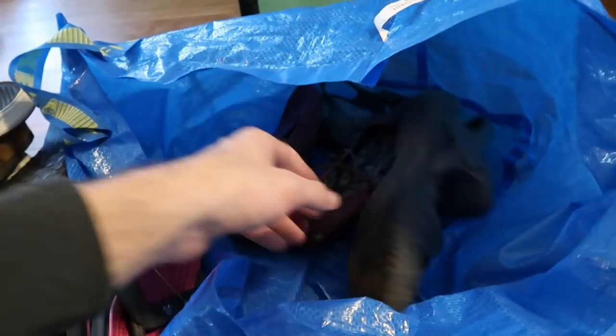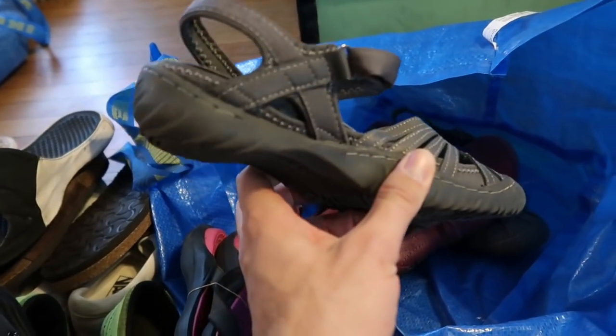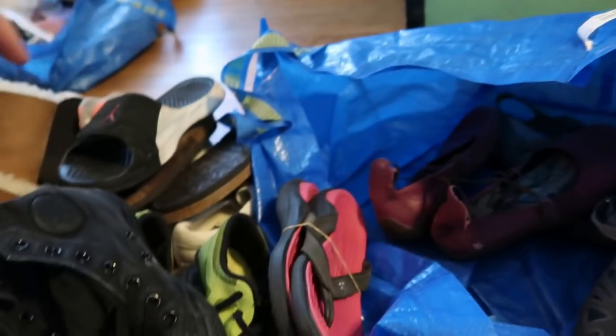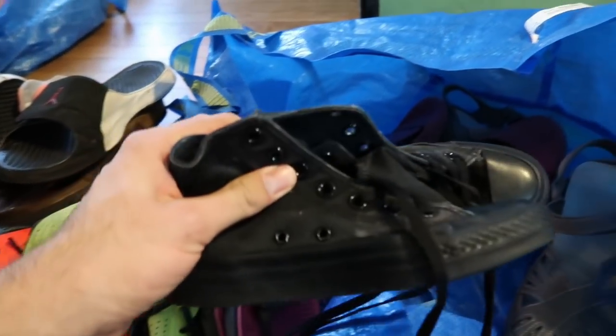Same with these JBUs that are in here somewhere. There's a pair right here. We actually found 2 pair. These tend to do pretty well for us. They're worth about $20, $25 plus ship. Found a nice pair of Converse, smaller size. We did clean these up yesterday.